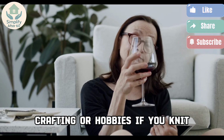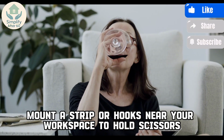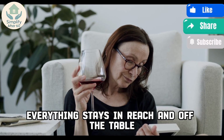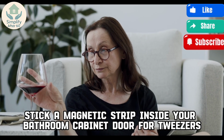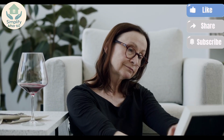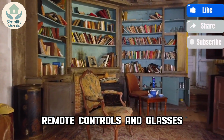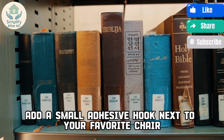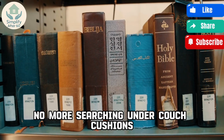Crafting or hobbies. If you knit, sew, or do any sort of crafting, mount a strip or hooks near your workspace to hold scissors, rulers, or even bobbins and small spools. Everything stays in reach and off the table. Bathroom essentials. Stick a magnetic strip inside your bathroom cabinet door for tweezers, nail files, or hair clips. Hooks can hold loofahs or washcloths without cluttering the sink area. Remote controls and glasses. Yes, really. Add a small adhesive hook next to your favorite chair and always know where the remote or your reading glasses are. No more searching under couch cushions.